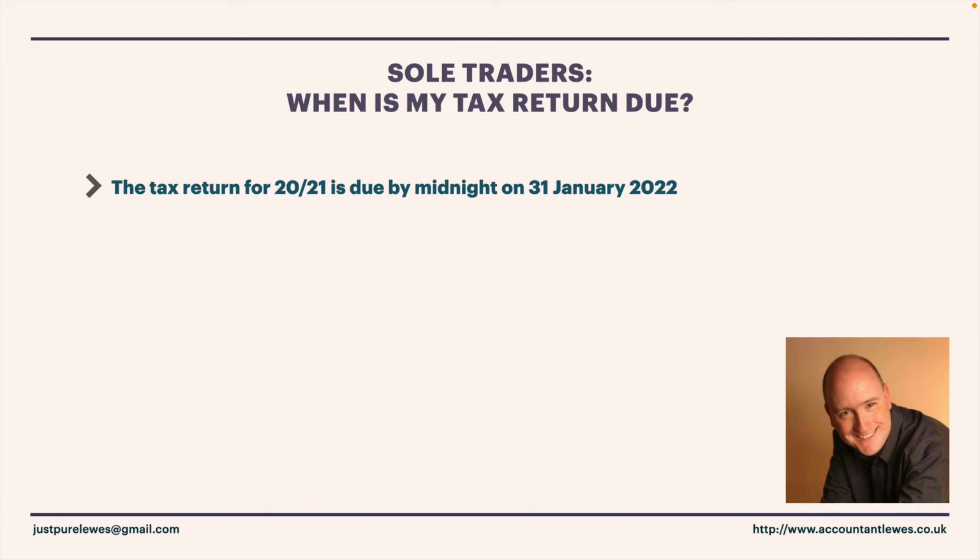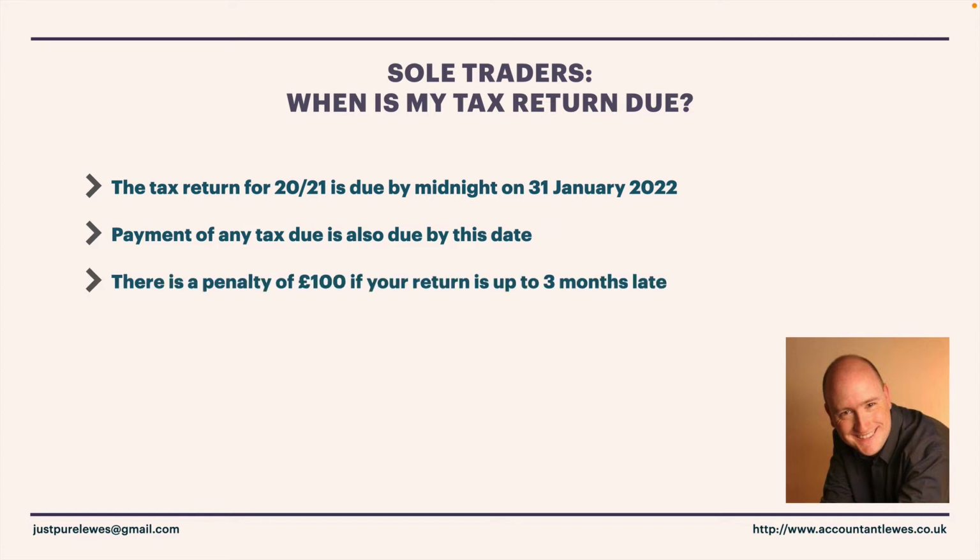Things may change in the future, but at the moment your tax return is due by midnight on the 31st of January following the end of the tax year. So in this case the tax year is 5th of April 2021 and it's due by midnight on the 31st of January 2022. Now also, payment of any tax due is also due by this date. So any tax that you owe in your tax return 2021 is due also by midnight on the 31st of January 2022. Now there's a penalty of £100 at the moment as it stands, as I say, in November 2021.